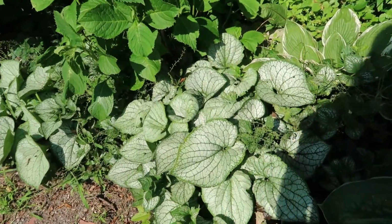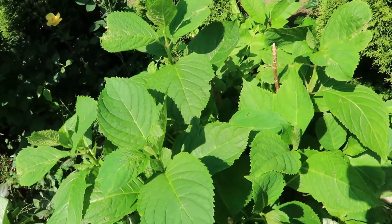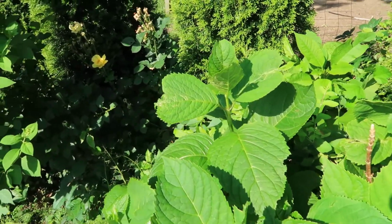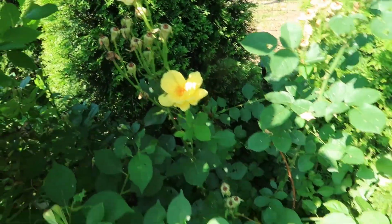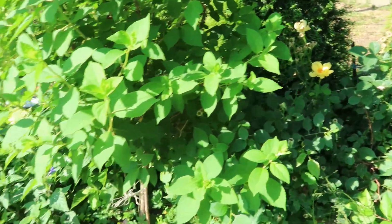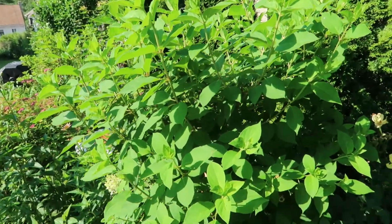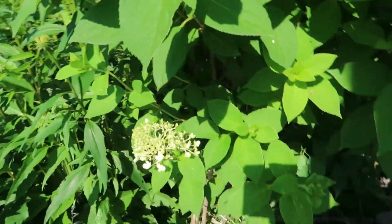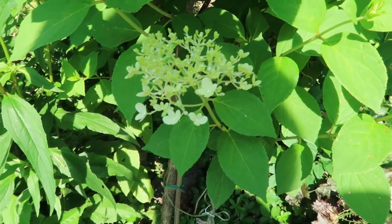Some Brunnera still standing strong. This is a hydrangea, a mophead hydrangea. It's not blooming. None of them are yet in my garden, but they will be. And there is a yellow rose tucked back here, which I desperately need to dig up and move to my rose garden. This is a hydrangea on standard, Limelight. Ooh, there's a little bloom, I see it. It's starting. Oh, that's so exciting.